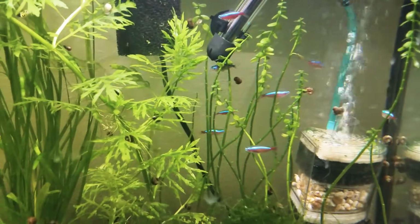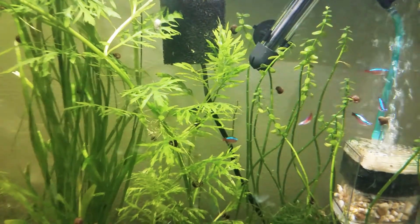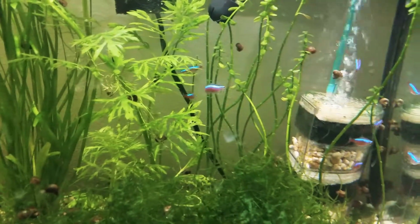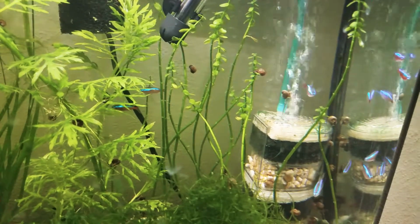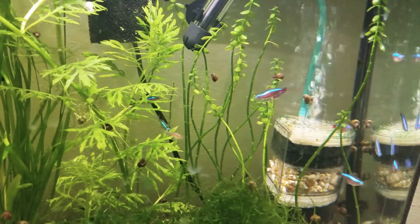These in particular are cardinal tetras, but you can also get neon tetras starting out. Just get a bunch of neon tetras and a bunch of plants, and that'll be a beautiful tank for you. Because neon tetras look almost like these gorgeous cardinal tetras, but just a little less red. That red stripe doesn't go all the way through on neons.